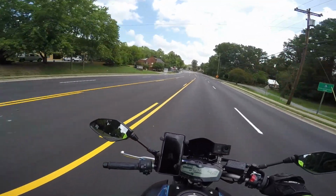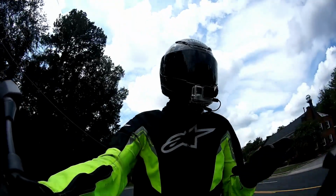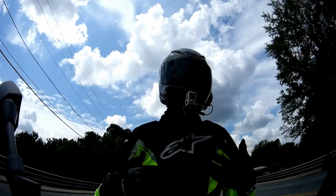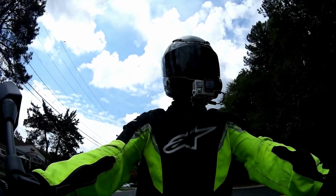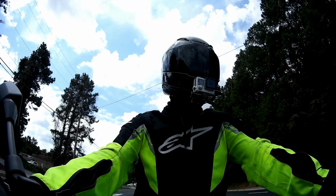The GSX-S, now, I think it's just too heavy. Not having a lot of power down low is actually kind of a good thing because you can putz around town with it. And I did. I put 10,000 miles on that bike, a lot of it just through town, casual weekend rides like what I'm doing right now. And it was fine.